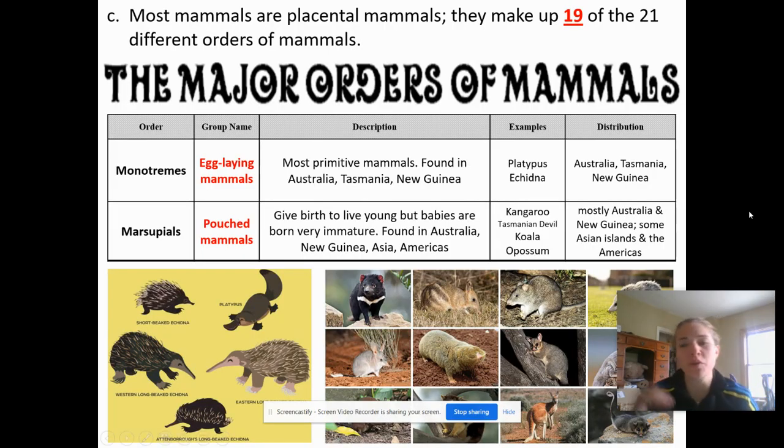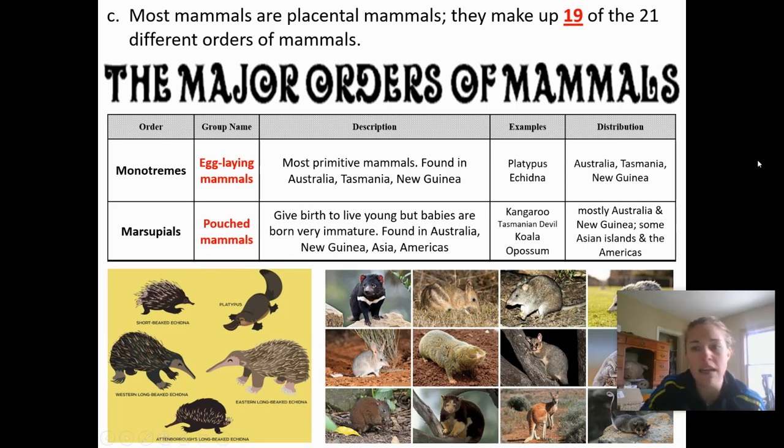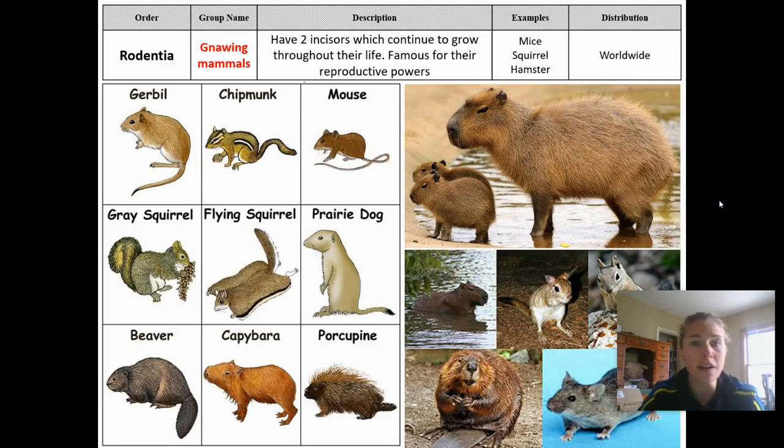So we're going to go through all the major orders of animals. There are actually 21 different orders. So let's just get started. We already talked about the first two. We have the monotremes, which are our egg layers, and then our marsupials, which are our pouched animals. These ones primarily come from Australia, New Guinea, Tasmania, kind of that Southeast Asian region of the world. We already talked about these, so we will move on.